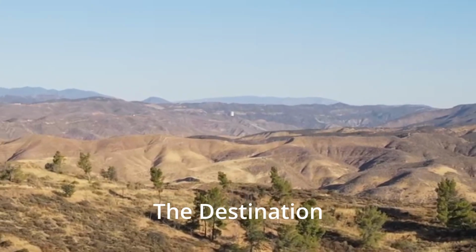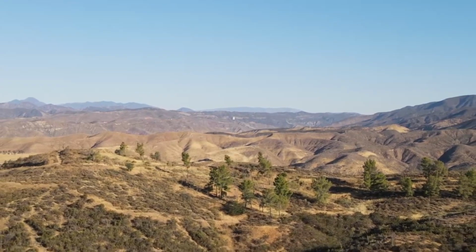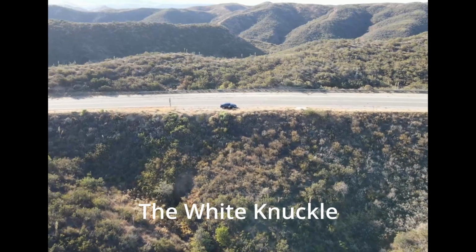So I decided to fly and do a range test video up by Lake Hugh. I saw this water tower in the distance, chose it as my destination, and on my way there I made this discovery that Castaic Lake has a second dam and a third reservoir, which I knew nothing about, and I barely made it back.